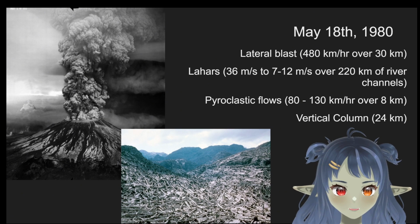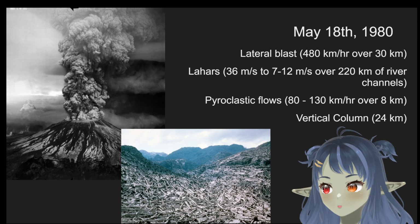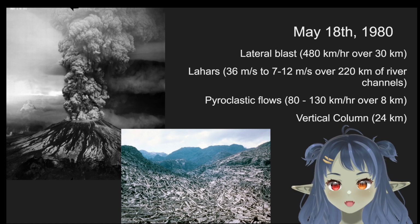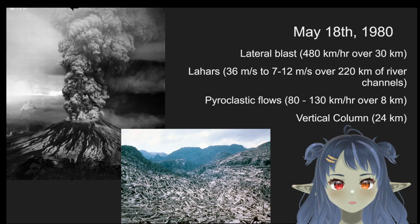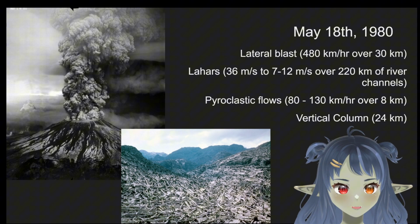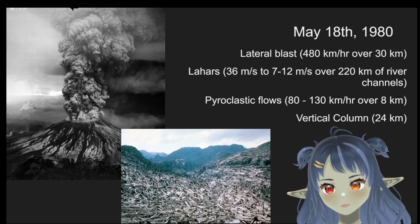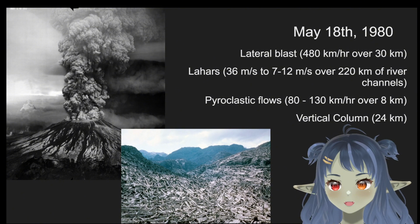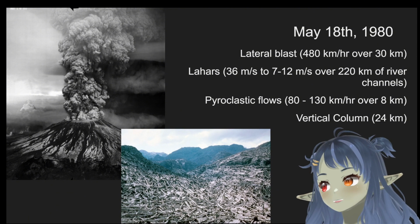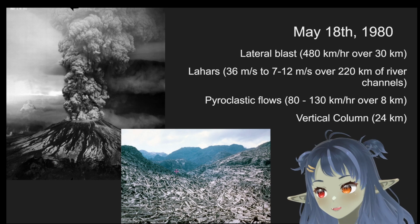The eruption and lateral blast of Mount St. Helens took off the upper 300 meters, which is about 1,000 feet, off of the volcanic cone itself. And the lateral blast, since again it traveled so fast over such a great distance, blasted all of the forest surrounding the north side of Mount St. Helens and flattened it. And that's what this image is showing right here.